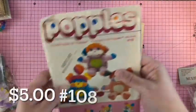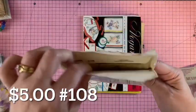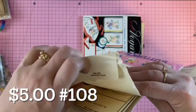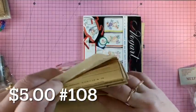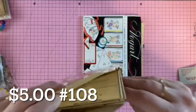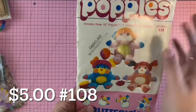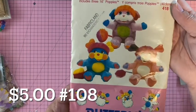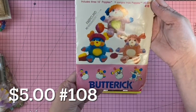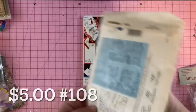And then from the 80s, this is new unopened. Oh, it is open. Well, pardon me. Uncut. It appears to be uncut. Popples, includes three 16-inch Popples. So you can make all three of those cuties there. By Butterick. If you remember the Popples from the 80s, really fun.